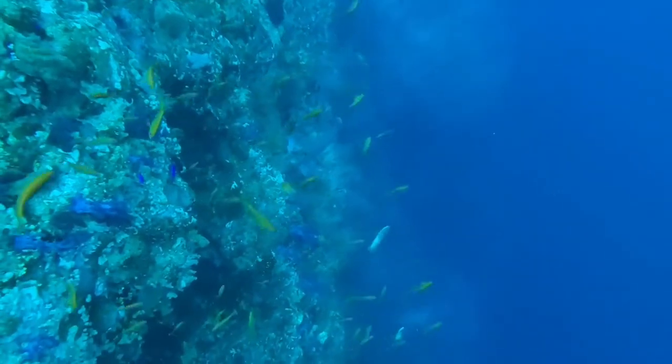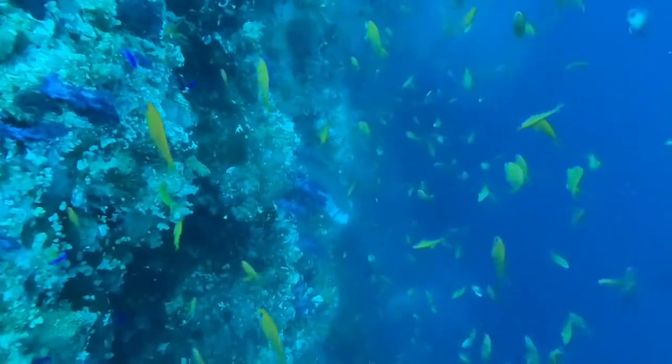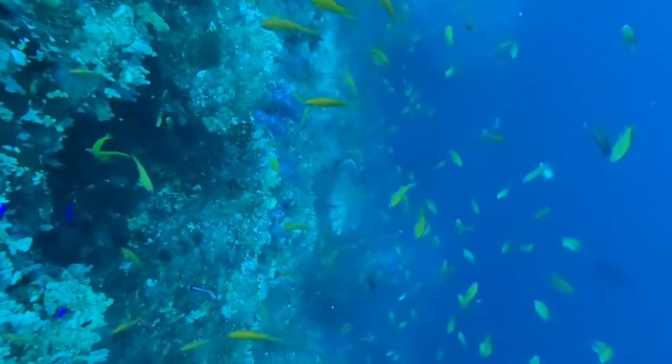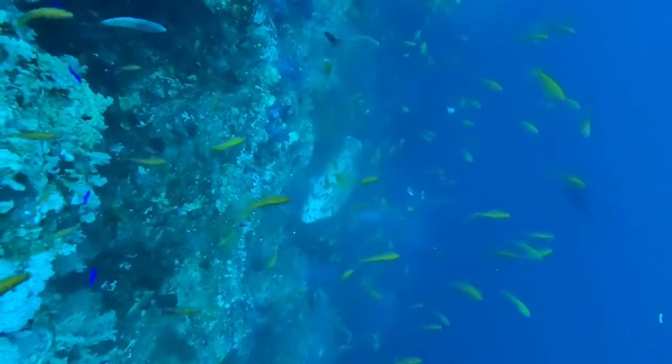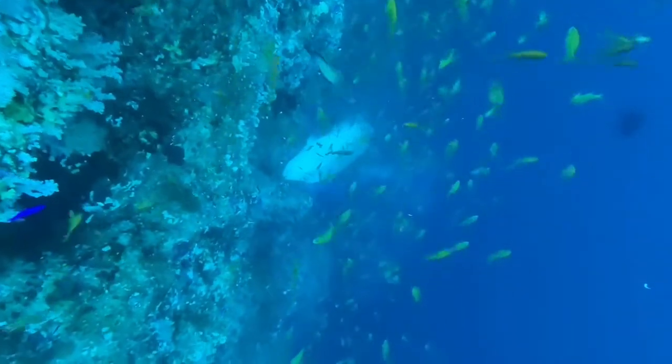About 5 meters below us, we spotted this giant Napoleon fish. Unfortunately, we couldn't get closer as we were already at the limit of what we were allowed to dive, but it was easily about a meter and a half long. The camera really doesn't do justice as to how big this fish was.